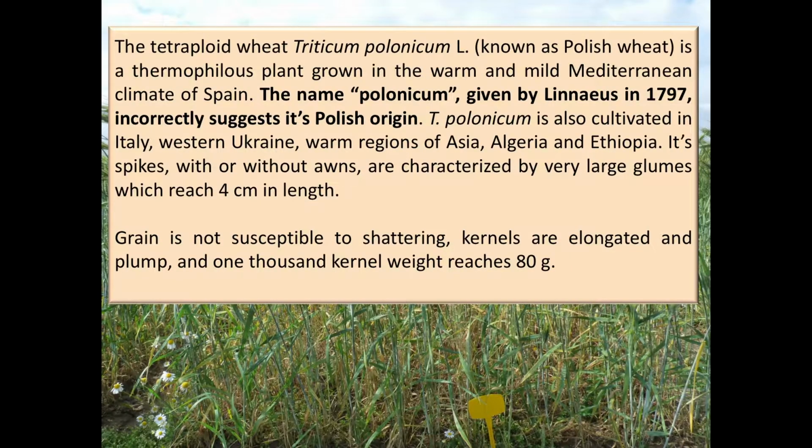Some years ago, we started research work with Triticum polonicum. The tetraploid wheat, Triticum polonicum, known as Polish wheat, is a thermophilous plant grown in the warm and mild Mediterranean climate of Spain. The name Polonicum, given by botanist Linnaeus in 1797, incorrectly suggests its Polish origin.